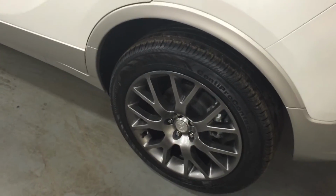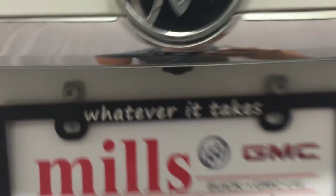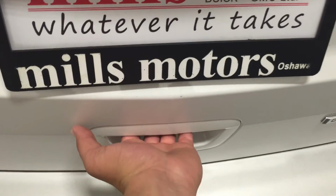Have a look at those gorgeous 18-inch aluminum wheels as we make our way over to the back of the vehicle now. You do have that colored backup camera, which is right there, that does show up on that screen for you up at the front of the vehicle. Now to open the trunk, all you have to do is put your hand back here, pull a little button, lift up nice and easy, and it'll just open just like that.